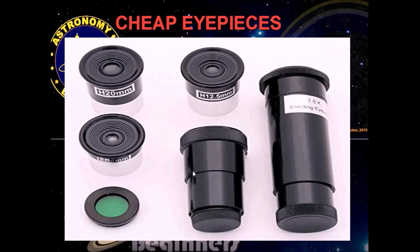Also, avoid cheap Barlow lenses. Again, they probably have too much magnification, 3x, 4x Barlow lenses. They are rubbish. They're just going to give you much more blurry images. Not even good enough for looking at the moon, because they're just far too much magnification for the telescope, and the aperture doesn't provide enough light.